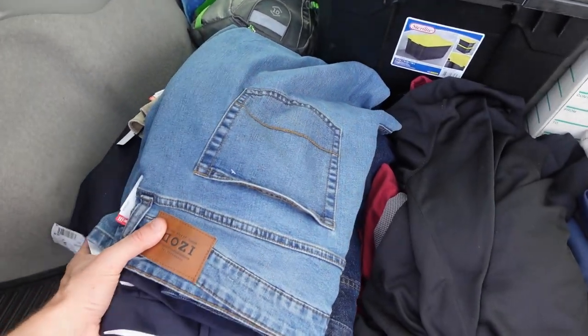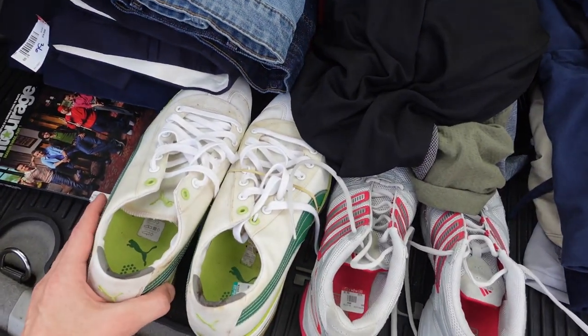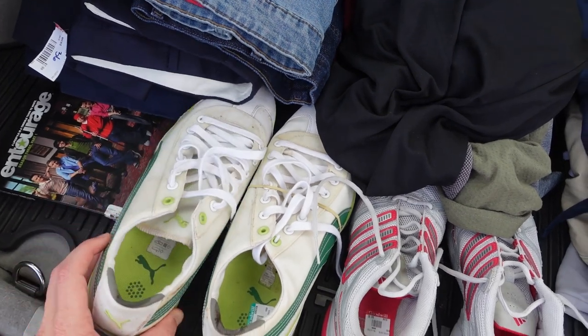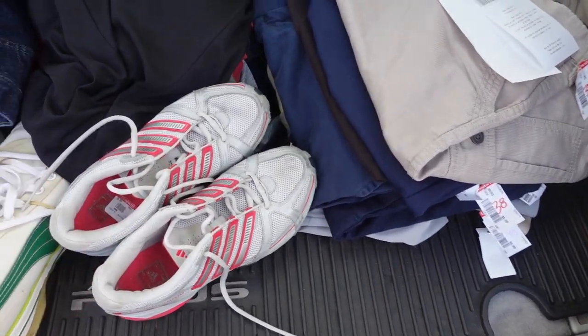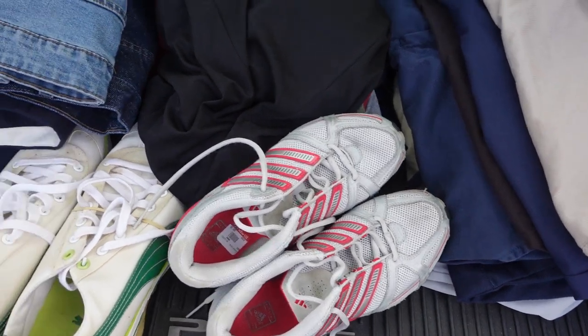I invested in some dress pants, a couple pair of jeans. I got these nice golf shoes. These are Puma golf shoes. I think they retail for about $100 new, so I should do alright on those. I paid 10 bucks for those. This was the pair of shoes I showed you when I first came in there. $9.99, 70% off of those.